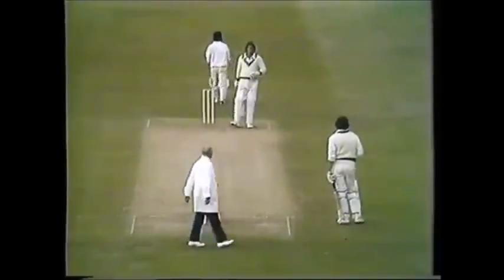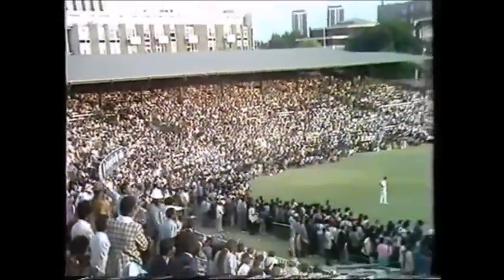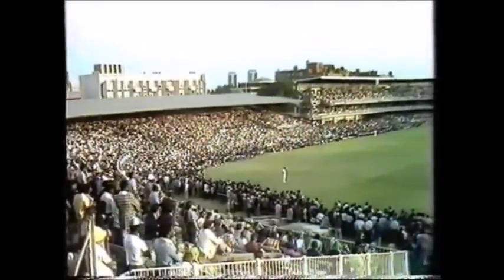And the big crowd staying on here applauding the 250 achieved by Australia, and this has been a tremendous fight back. 4 marks here to the Australians, standing on 250 for 9, still wanting 42 more runs with their last pair at the wicket.